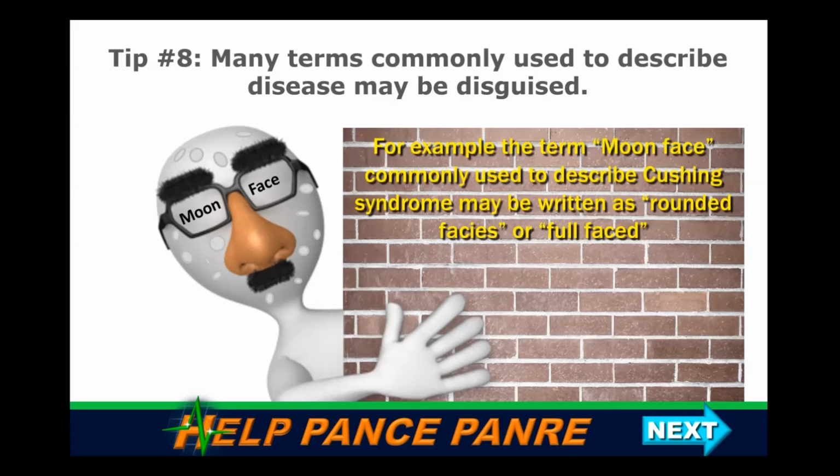We're used to these terms being used to describe a cushingoid state. There's many other common terms that we always use in medicine. However, we are seeing that on the exam they're often describing them instead of saying them. Instead of moon face, they'll say rounded or full facies. Instead of buffalo hump, they'll say upper thoracic fat pad.